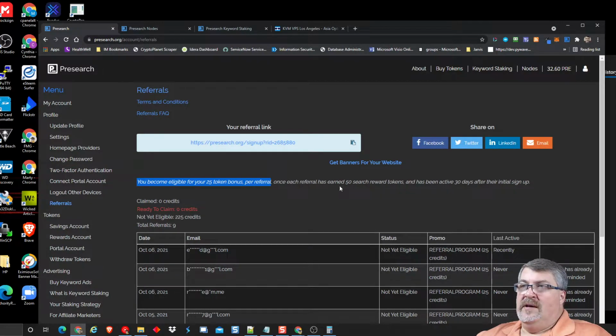Once each referral has earned 50 search reward tokens, in other words, I refer Johnny, Johnny goes over there and does enough searches to earn 50 pre-tokens just by using a search engine. After a 30-day period, maybe Johnny's really busy and he gets those 50 in 10 days. Doesn't matter. I'm not going to get rewarded for it until he's been active for at least 30 days after he signed up. So there's a few things there that have to happen.